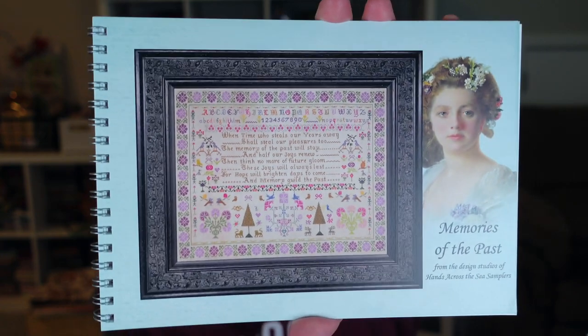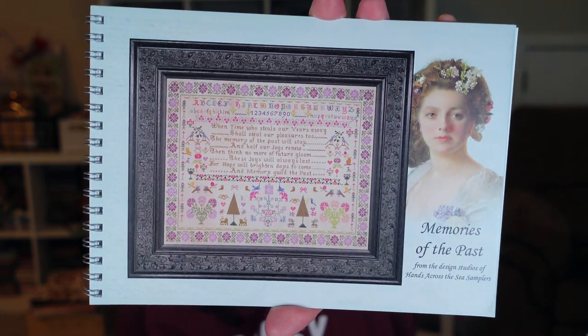I'm sorry about the crunching noise, but I just realized that the cover's not showing. All right, so let me just show you really quickly. The kit that I got was for this Memories of the Past by Hands Across the Sea. And I just love it because I love those purple flowers. The border with the two shades of purple is so pretty. So I ordered the kit with the floss.